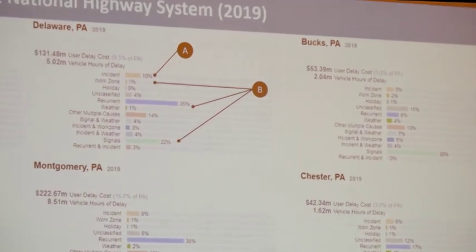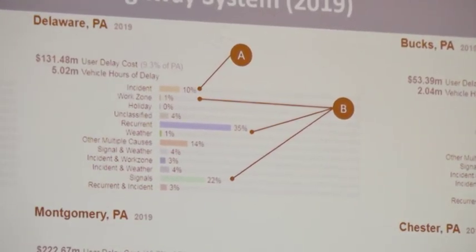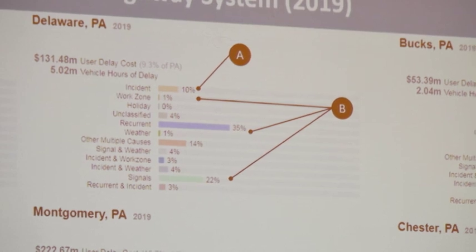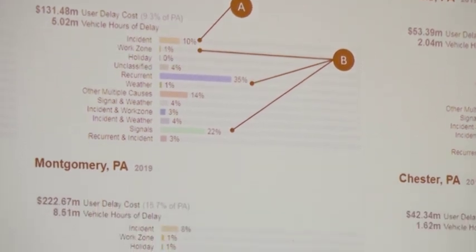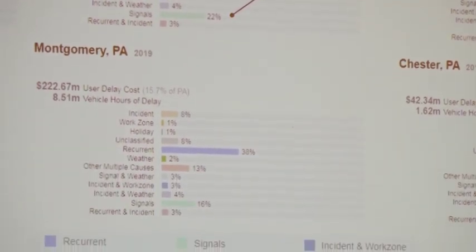And then it's basically time-stamped: when the event happened, when it started, when it ended, so you get that duration factor too, which is important. Not just how many events, but how long that event took place. And then what type of event was it? Was it a crash? Was it a disabled vehicle? Was it short-term construction, long-term construction, different types?